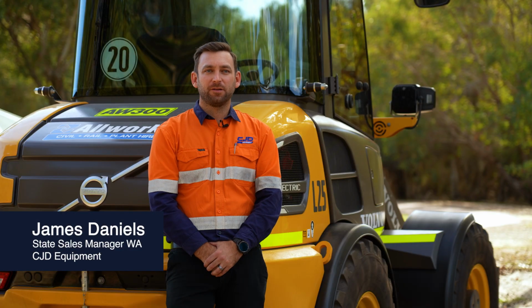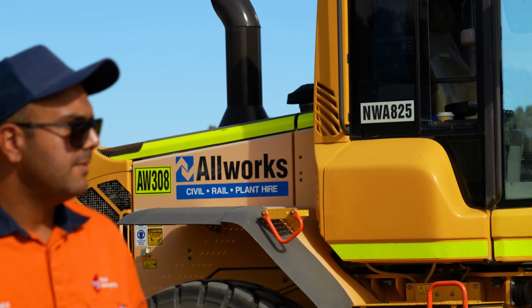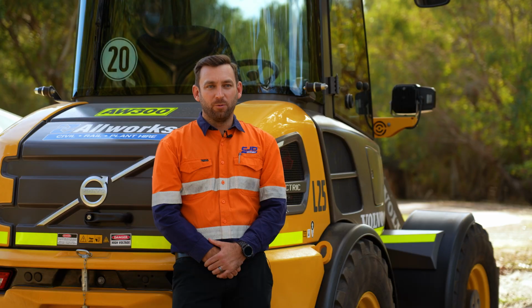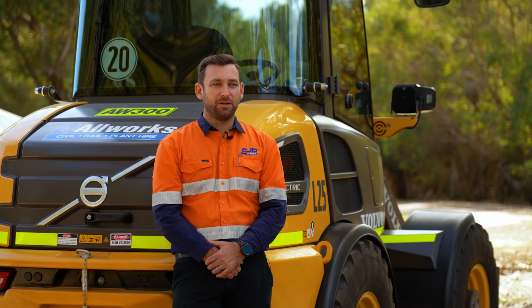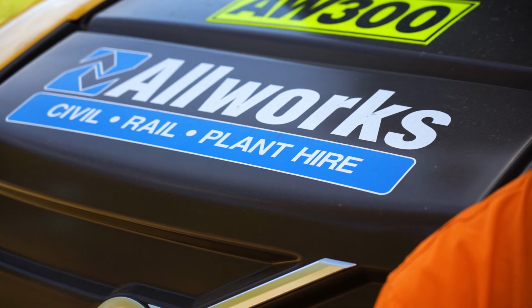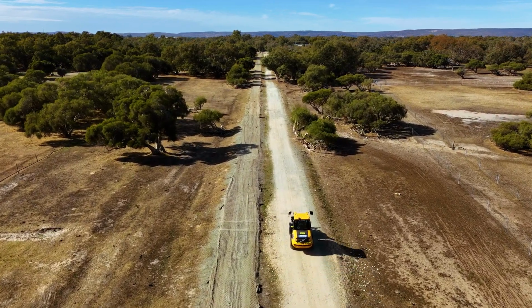Allworks bought their first Volvo loader back in the 90s, and it's been a roaring success for both CJD and Allworks. Allworks started the conversation about electrics about 12 months ago, and it started around the fact that they wanted to provide a green solution and move with the times.